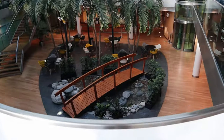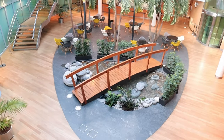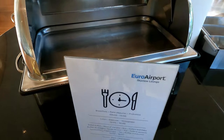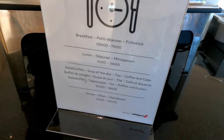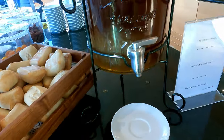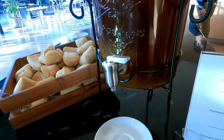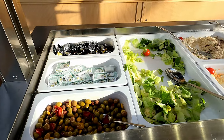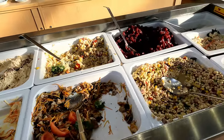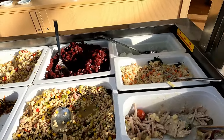We entered the lounge shortly after 2 p.m. It was very quiet, so we could literally sit wherever we wanted. However, according to the sign, this was probably the worst time to be here for food. Any other time of day, they would serve proper hot food, but between 2 p.m. and 4 p.m., it was only soup and cold salad items. Not that the options were bad though. There was a good selection of items to choose from, although there weren't any labels on it, so I didn't know what some of it was.